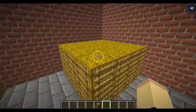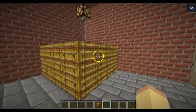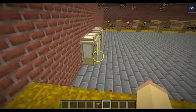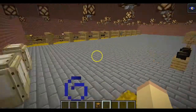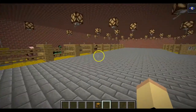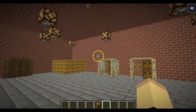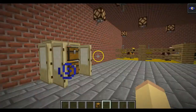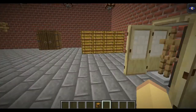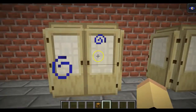Here is the big bale of hay that you can climb up onto and just sit on it and dance up on top of it. Here we have the two. I might add more over there for other people who come on here. This will be mine, and then this will most likely be mine right now. These are just like little wardrobes that you open, or closets if you're American.